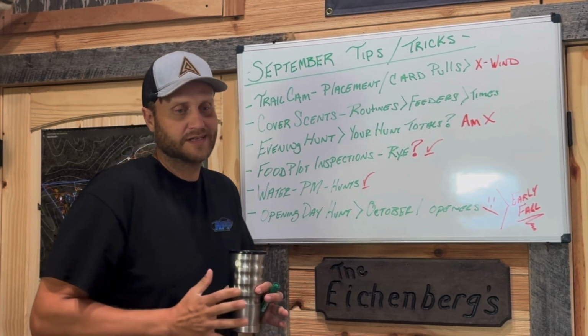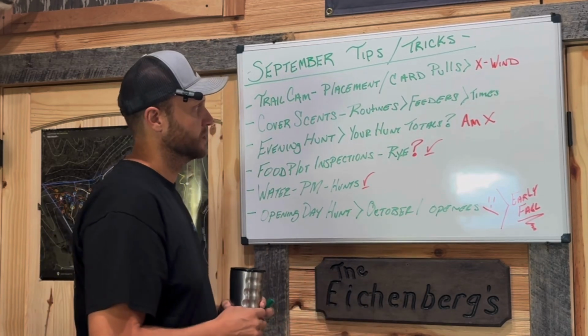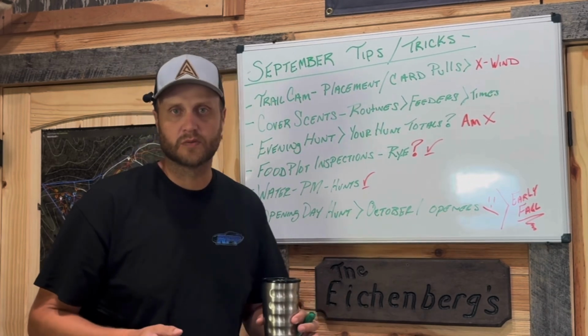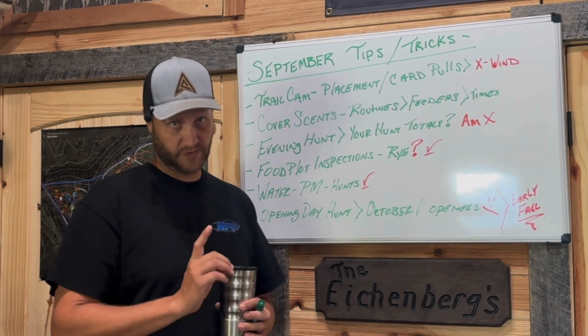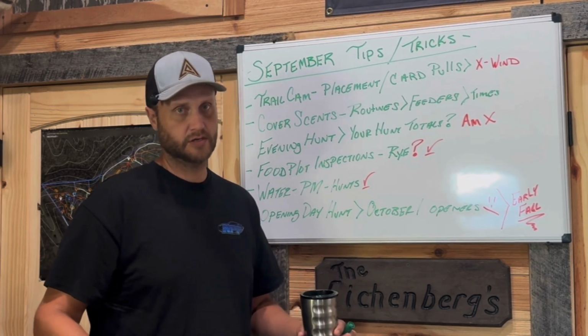It's not covering up the human scent, because the deer, is it 6, is it 8 different things that they can smell? I don't know what that number is, right? You hear all kinds of different things, but it's way more than just focusing on one. So you're not getting rid of the human scent. All you're doing is creating another issue.